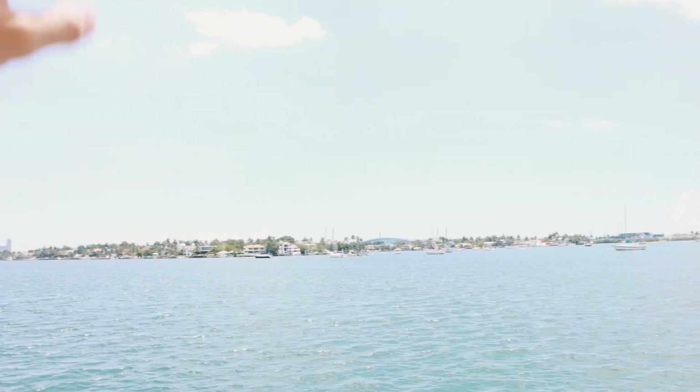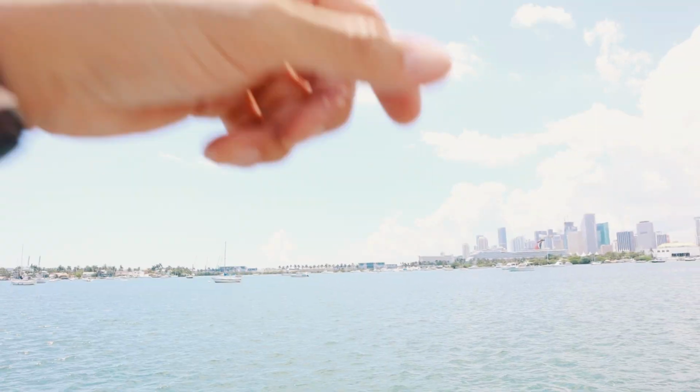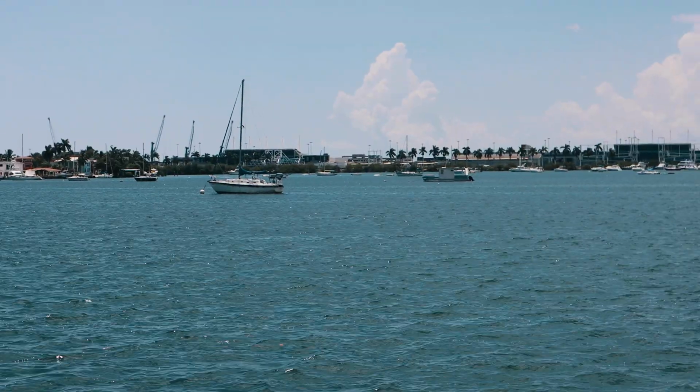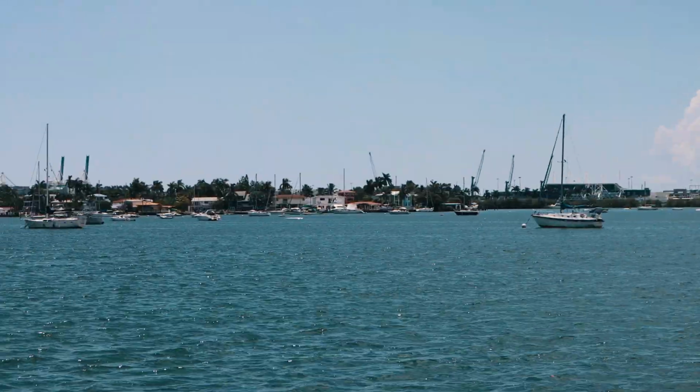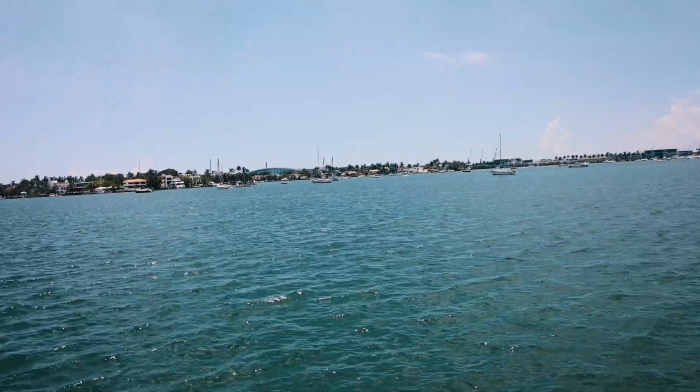The reason that I like it even better than Hibiscus Island and Palm Island is because, as you can see there, I don't know if you can see in the video, the cars on 195 coming from downtown to Miami Beach are crossing just in front of your house. Here in the Venetian island, that doesn't happen. If you have a house with an open bay view, nobody's going to look inside.